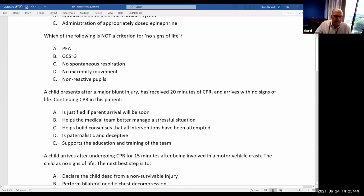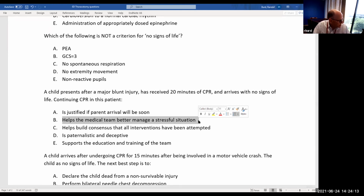So the answer here, and probably to many of your surprise, is D, paternalistic and deceptive. The concept that you should wait until parents arrive before terminating resuscitation, there really is no medical or ethical support for that approach. The concept that continuing fetal resuscitation helps teams better manage a stressful situation is also not something that's ever been proven. In fact, some would argue that continued resuscitative efforts in a fetal situation provides additional time of stress for the team.